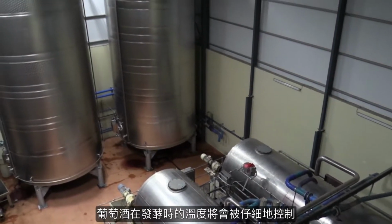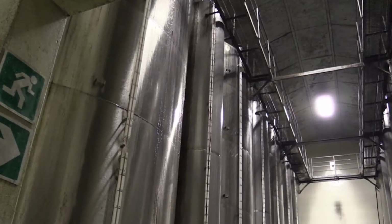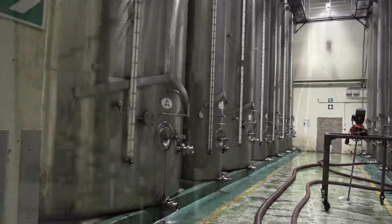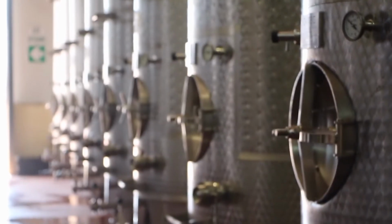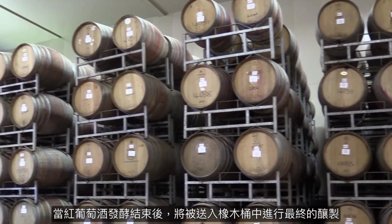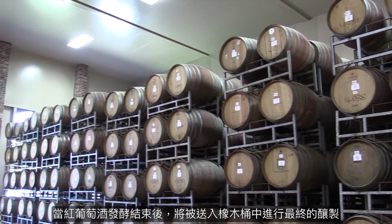Fermentation temperature is carefully controlled and maintained by running cold water down the outside of the fermentation tanks. Once the red wine has completed fermentation, it is transferred to oak barrels for maturation.